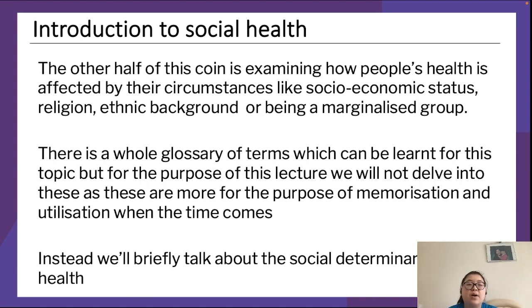Okay, so social health is kind of the other half of the coin. Population health is looking at how we can better the health of a population from a quantitative perspective. So what are the statistics? What is the evidence to support putting in something new, and how do different things affect people's health? And we can look at the numbers on that.